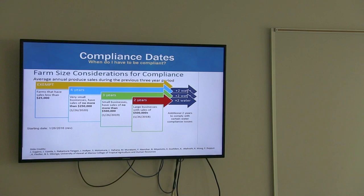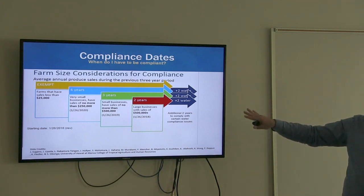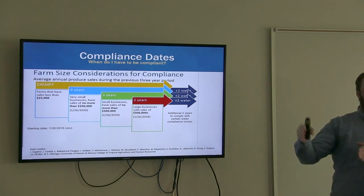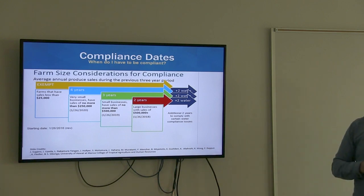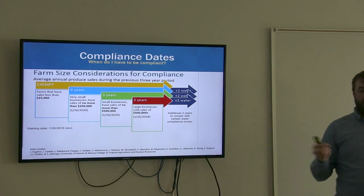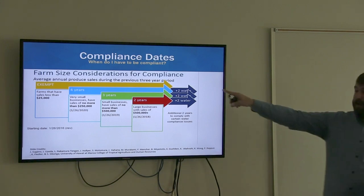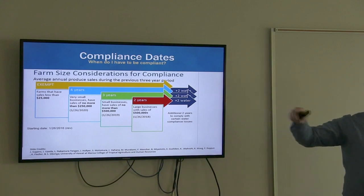Yeah, well, we can start working on compliance. As you'll see on the FDA supplemental slide here in a little bit. Because this additional 2 years actually isn't law yet. They're planning on implementing this, and my interpretation of it, as well as others at the Produce Safety Alliance, is that you won't have to start keeping records for your water quality profile until that day. It's a requirement, but when they pass it.